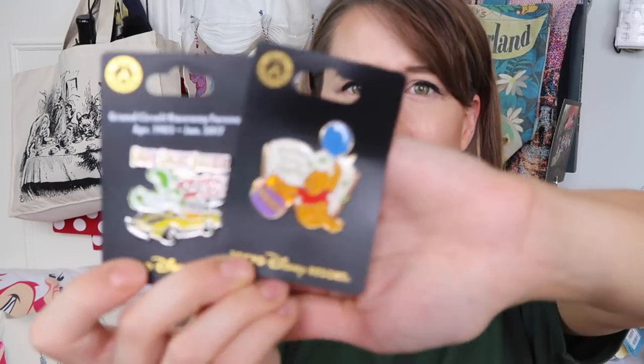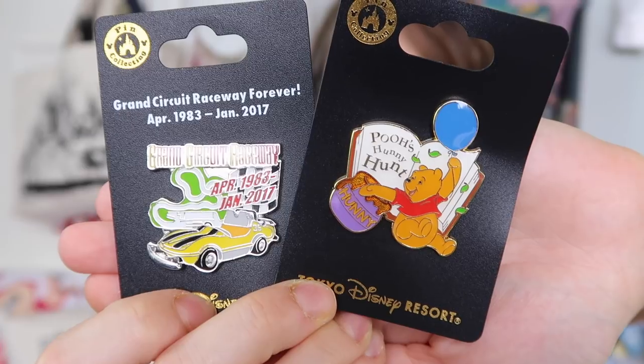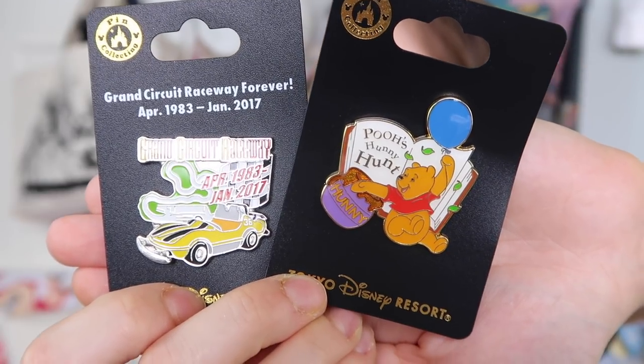I didn't go pin crazy at Disney this time, but I did get a few special ones to me. This is the Grand Circuit Raceway pin and one for Pooh's Honey Hunt. I had to get the Grand Circuit Raceway pin because it's closing at the moment to get ready for Tokyo Disneyland's expansion. And Pooh's Honey Hunt is my favorite ride within Disneyland, probably my third favorite ride in the world.